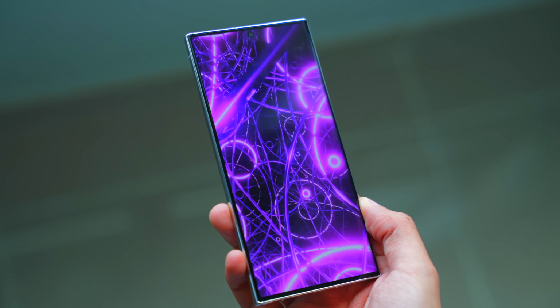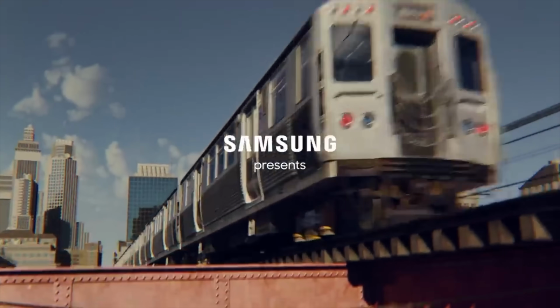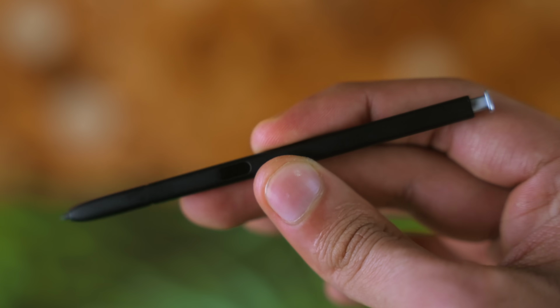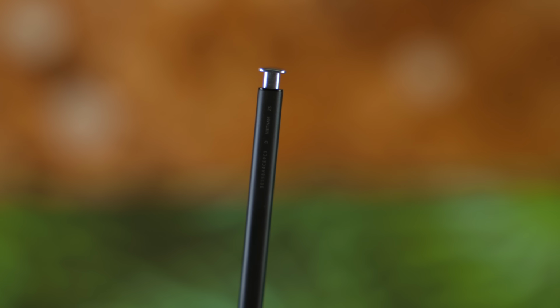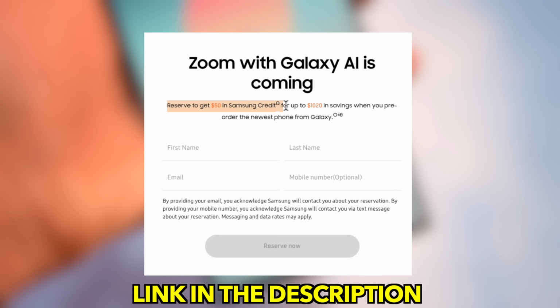It's all official. Samsung was eagerly waiting for the year of 2024 to kick off so that they can officially reveal what's coming at the Unpacked event on January 17th. First up, the official Galaxy S24 reservation is now live on Samsung's website.